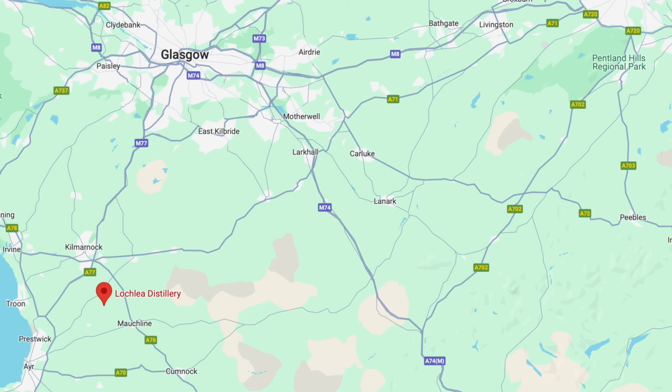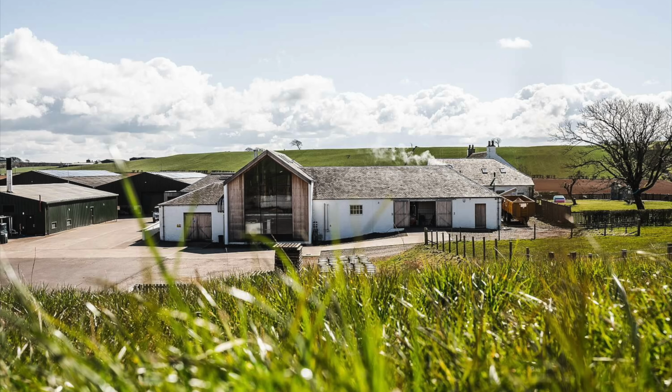The distillery is located in South Ayrshire. At least I think that's how it's pronounced. Ayrshire. Apologies if that was not correct. Approximately 30 k's, that's about 19 miles, south of Glasgow, near Kilmarnock. In an unusual move for modern times at least, it has no intention of ever opening a visitor centre. No cellar door, no shop, nothing. They're closed to the public. Well, that's their choice, I suppose.